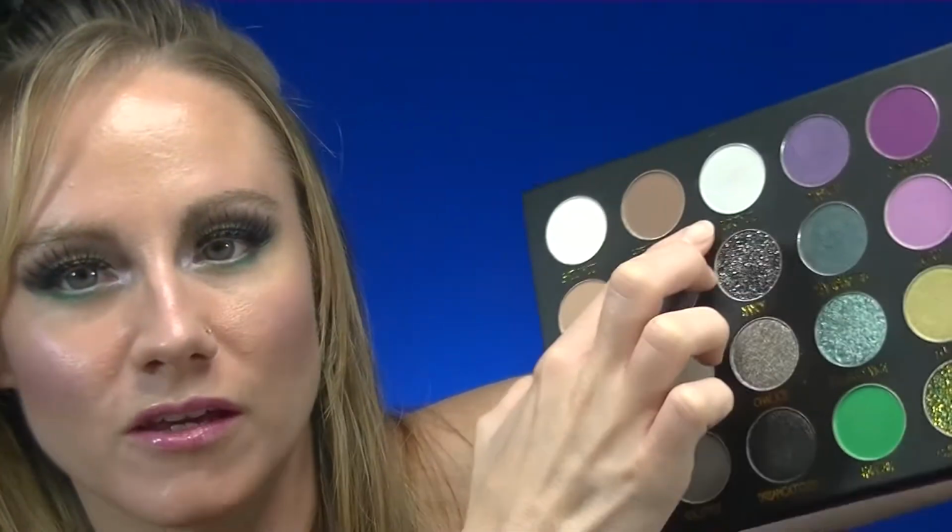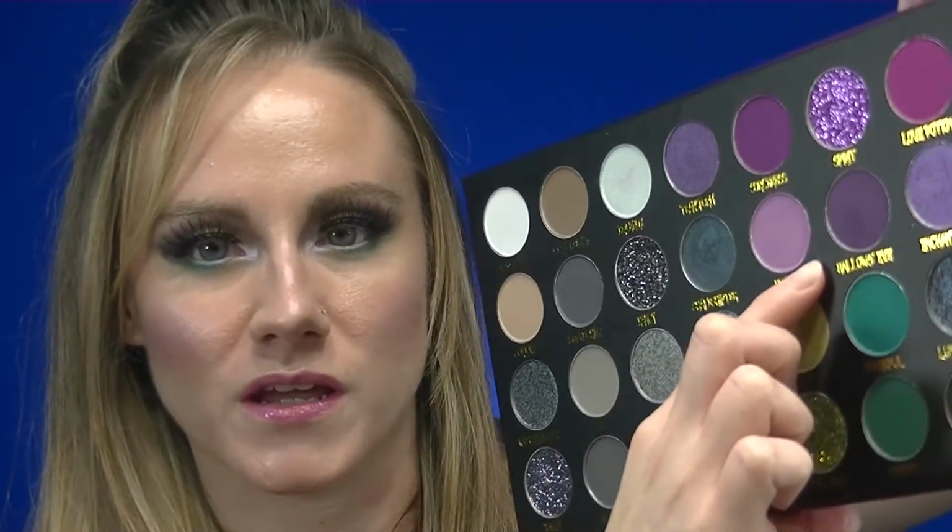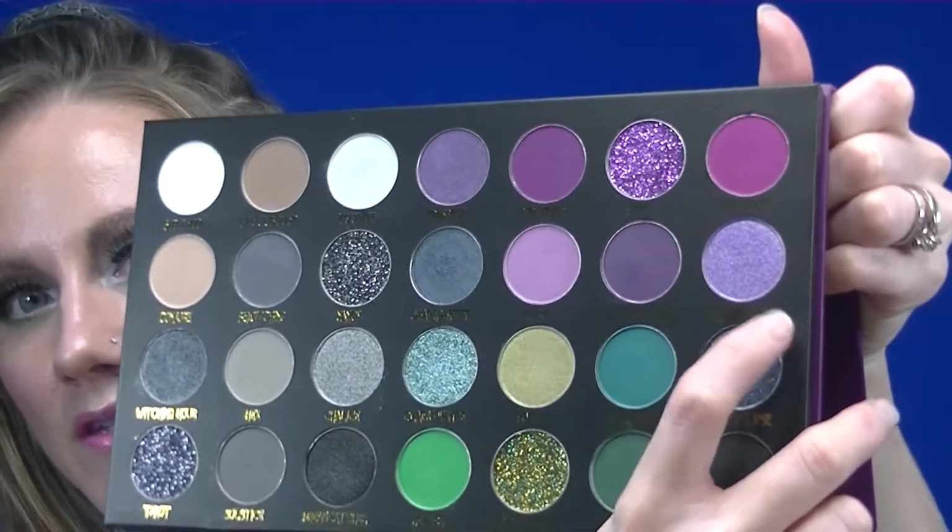Okay, you guys, because I wanted to play with so much color, I did mix those first two shades, the Equinox shade, the white shimmer, as well as the shade Hocus, which is this light lavender. But I really wanted to try out, let's see, Enchantress. So I put just a tiny bit of this Enchantress shade over the inner corner highlight. So let me give you guys an up-close look so you can see.